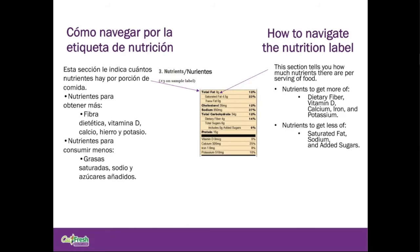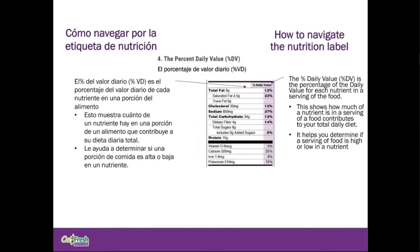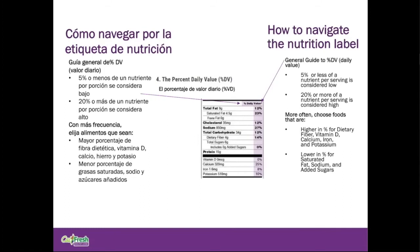And how do you know you're getting a good amount of nutrients? ¿Cómo sabemos que estamos agarrando una buena cantidad de nutrientes? Usualmente, si vemos la tabla nutricional y miramos los porcentajes, el porcentaje 5% o menos es poquito. Entonces, si el porcentaje es como 5 o 4%, significa que no hay mucho de lo que nos está diciendo. Si es 20% o más, esa porción se considera alta.